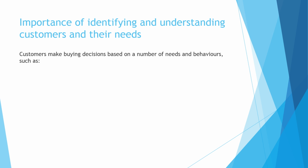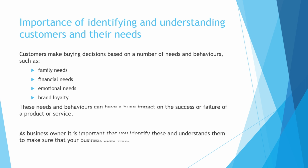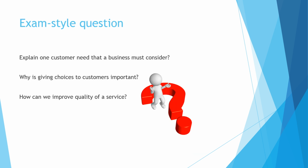Customers make buying decisions based on a number of needs and behaviors, such as family needs, financial needs, emotional needs, and brand loyalty. These needs and behaviors can have a huge impact on the success or failure of a product or service. As a business owner, it is very important that you identify these and understand them to make sure that your business does well. And that brings me to the end of this presentation.